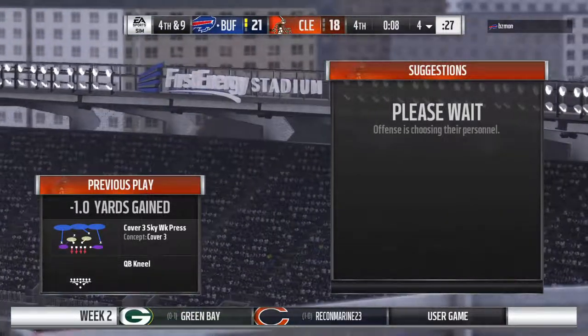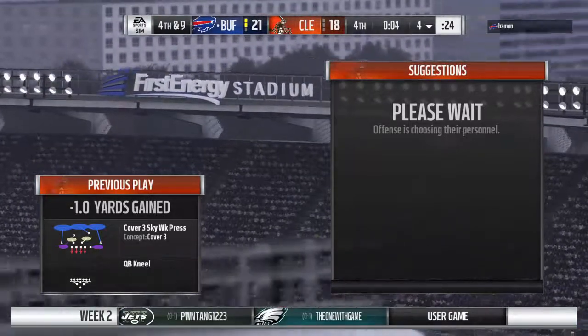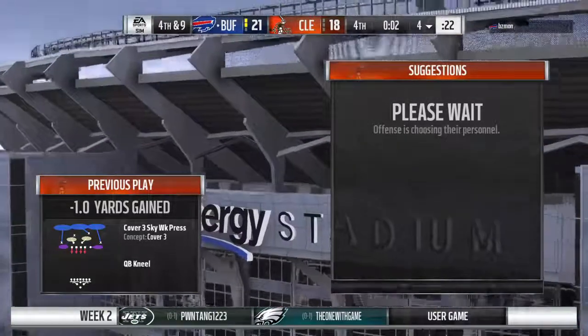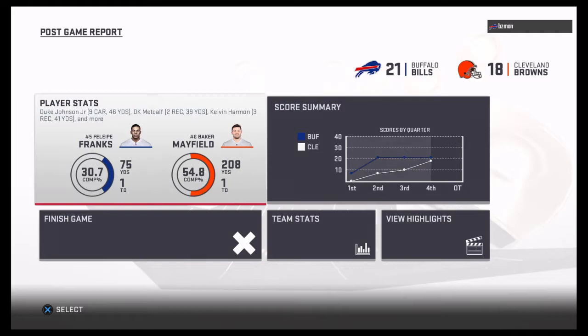A lot of teams panic after a week 1 loss, and they start to think that the sky's falling. This team realizes there's a long season, and they feel very talented, and they get it done in this one. A road win in the National Football League.